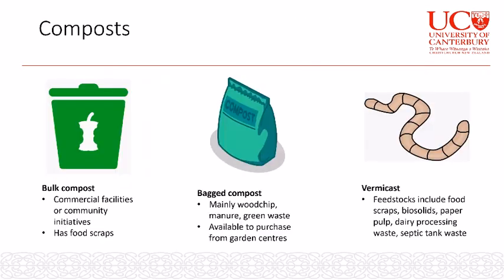And then from the composts, I had 3 different composts. One of them I call bulk compost. So imagine a composting facility. It can either be large scale or kind of cute community initiatives. And it had to have some degree of food scraps. My second compost was bag compost. So it's just what you buy from the garden centre. And interestingly, some of them didn't contain green waste at all. There weren't any food scraps, no garden waste. It was all chicken manure, bark, wood chip, that kind of thing, which people would put on their gardens.